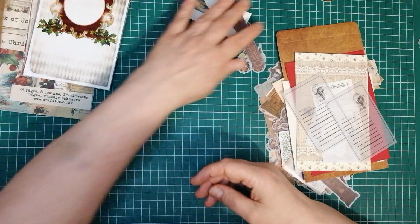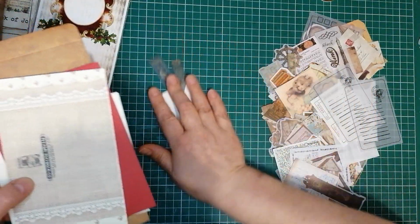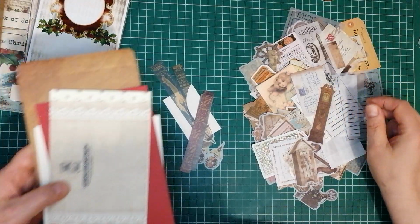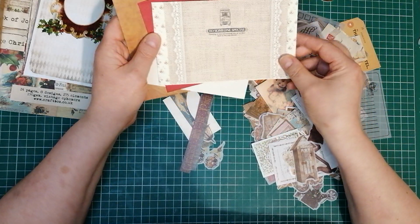So they're nice and Christmassy. Now you get all this ephemera and these envelopes. Look how much there is. There's absolutely loads. It's brilliant value for money. But I bought it expecting it to be Christmas themed, and it isn't. These envelopes could be made Christmas themed.